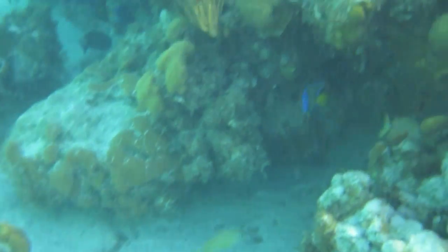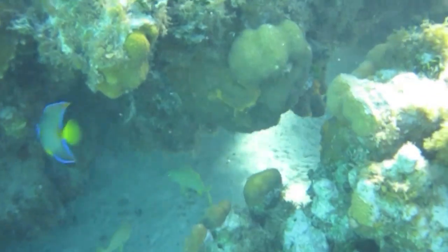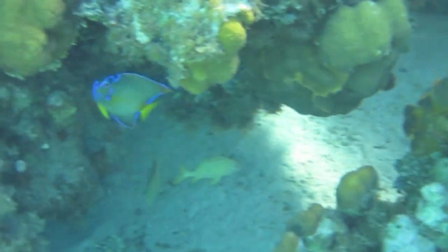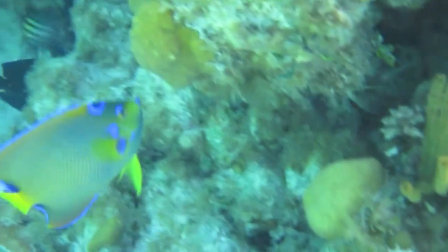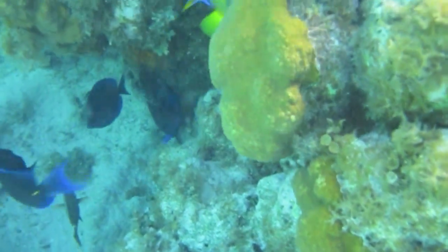Here we go. This is Elias leading our deep water snorkel out here on the windward side of the island. It's a queen angelfish working on the deep water side. Spectacular colors.